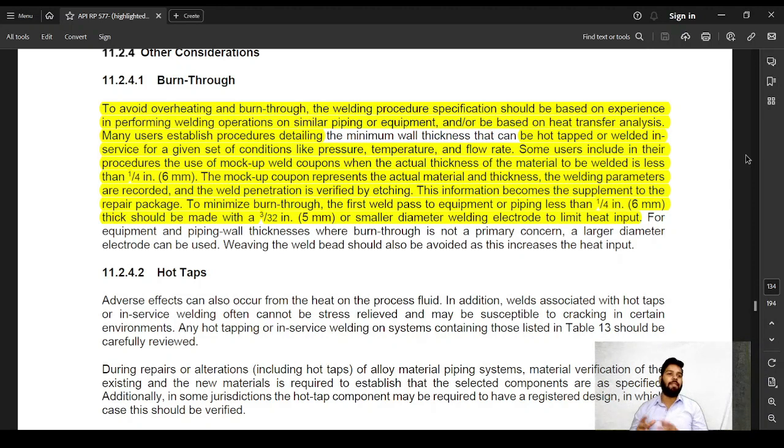Let's imagine I have a plate of 6 mm or 7 mm, then I'll have a sample of 6 and 7 mm, and then I can understand if the welding is proper on that sample, then we can understand if the welding is going to be similar in similar conditions. If the weld is generating burn through in the sample condition, then obviously it will do a burn through in our actual part as well. The mock-up coupon represents the actual material and thickness. The welding parameters are recorded and the weld penetration is verified by HA. This information becomes a supplement to the repair package.